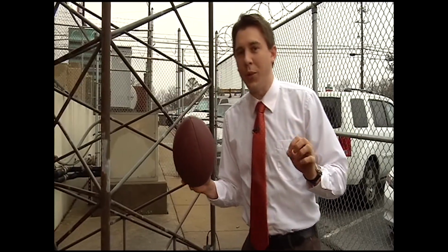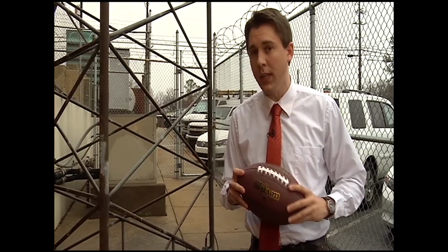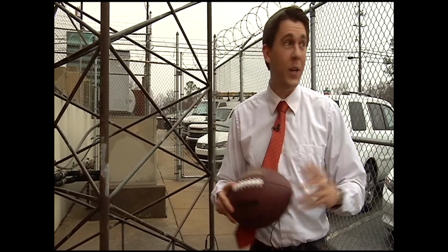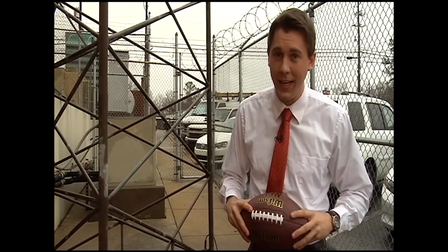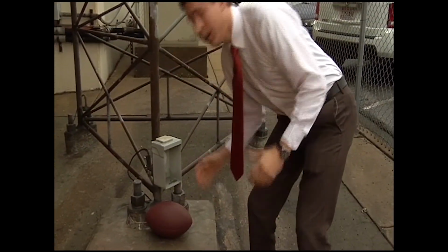So in our experiment, we're trying to replicate the exact conditions as best as we can. Game time temperatures at Gillette Stadium were in the low 50s. Current temps right now in the low 50s. We also have the same scattered showers they had at Gillette Stadium. So we're going to take our football, leave it out here for a few hours, and see what happens.